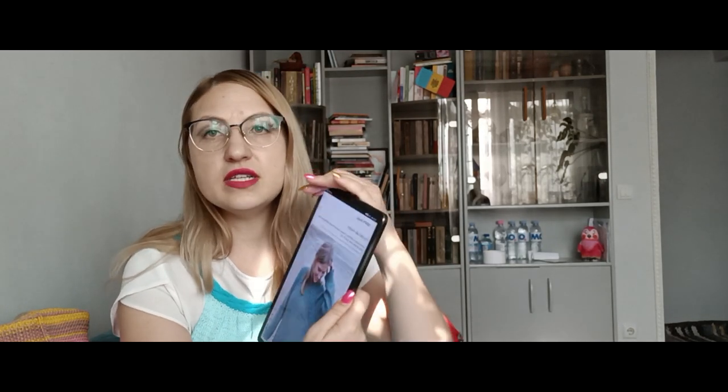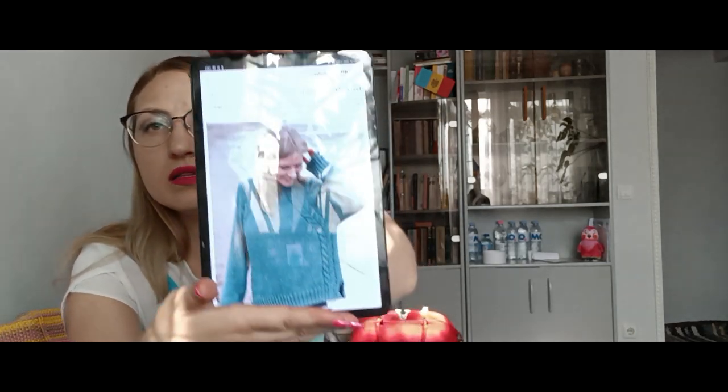I already have a pattern that I chose. I'm not very skilled with reading patterns, so at the moment I take advantage of the free patterns posted by different sites. Currently I'm always on the Drops Design site, which is garnstudio.com. And I found this pattern called Emerald.